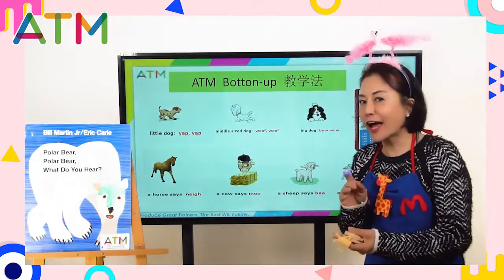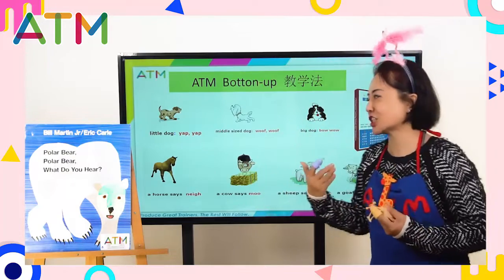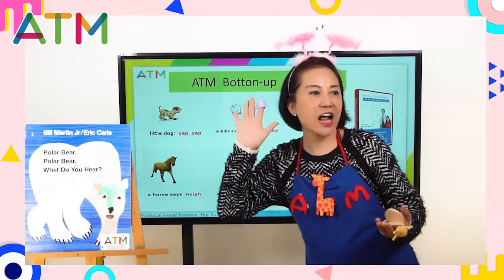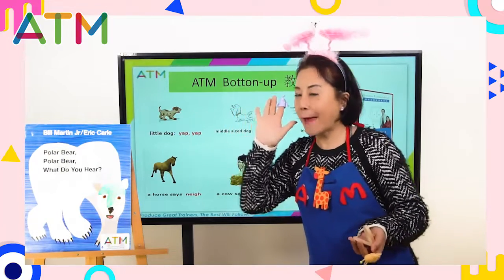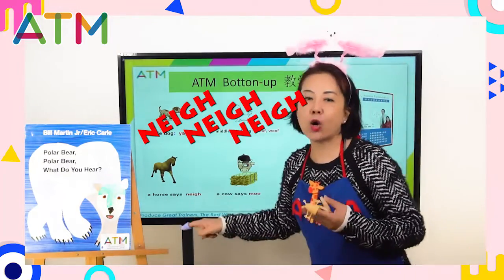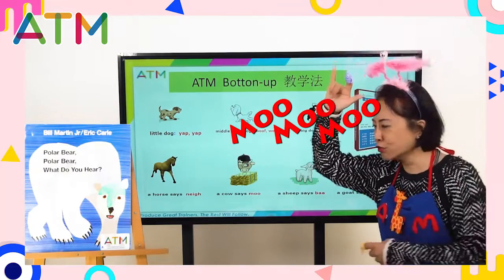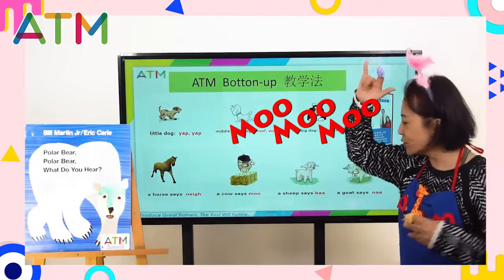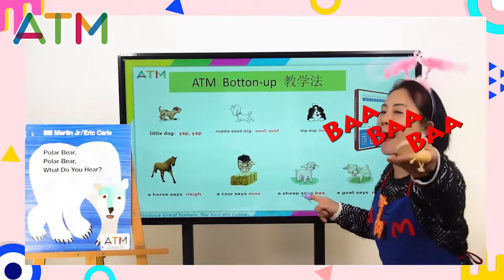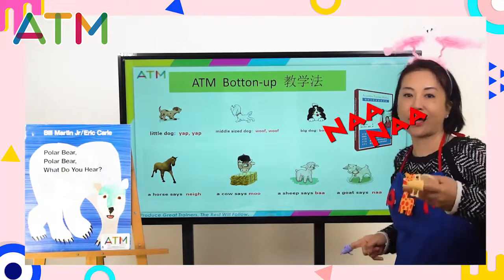A horse. Now, let's try to build up the rhythm, the melody in English. Okay, so now you can say it with me, or you can hear Christiana saying all these words and paying attention to it. A horse says, neigh, neigh, neigh. A cow says, moo, moo, moo. A sheep says, ba, ba, ba. A goat says, no, no, no.